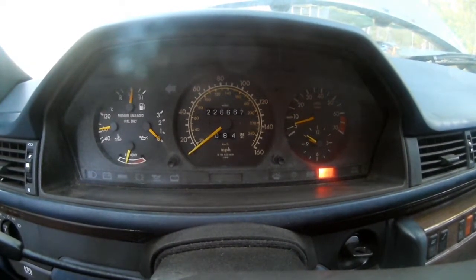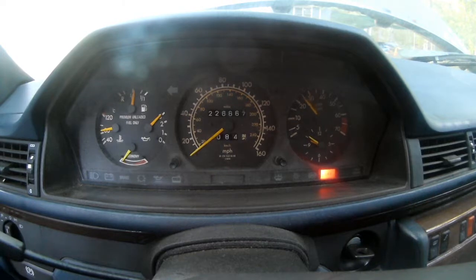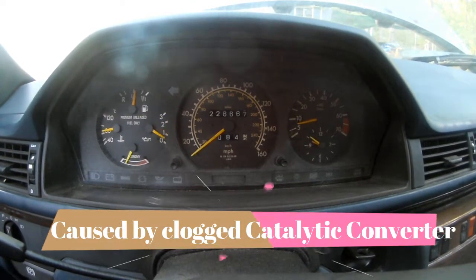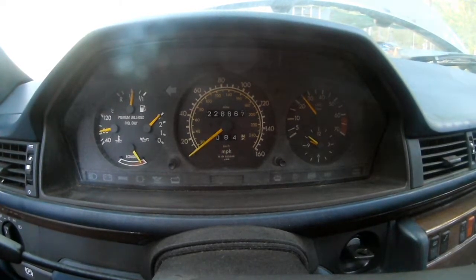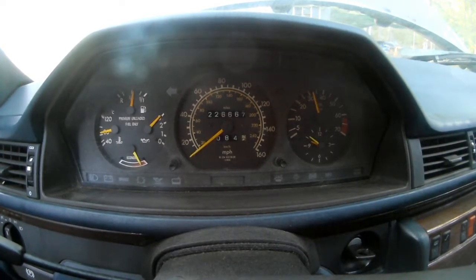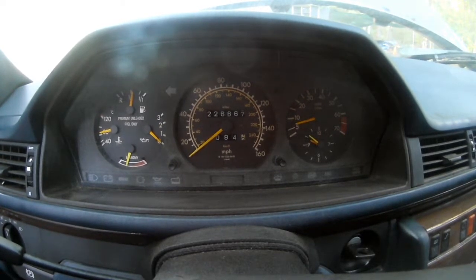So still not perfect, but I've just been sitting here for the last couple minutes just letting this idle and rev up, and see there, that's the chugging that it does when it kind of loses power. But it is vastly improving already. Really a good sounding engine. I mean, I really think that we'll be able to bring this guy back from the dead. It's going to be an awesome car.